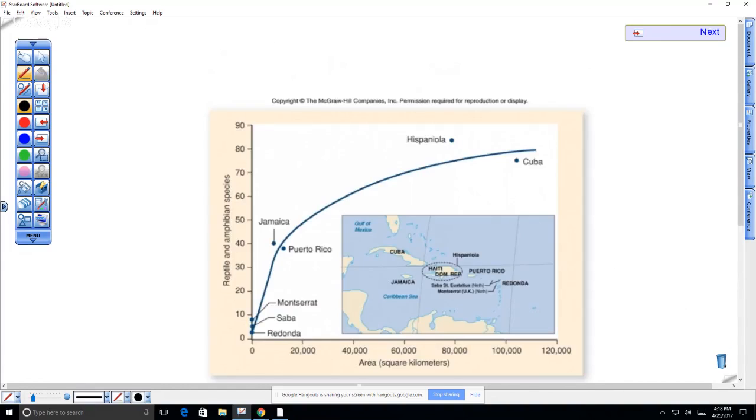And so if we're looking at lizards in the islands of the Caribbean, Cuba is larger in terms of area, and it also has more species of amphibians and reptiles than the smaller islands. Jamaica and Puerto Rico are smaller, so they would have fewer, by half, the number of amphibian and reptile species.